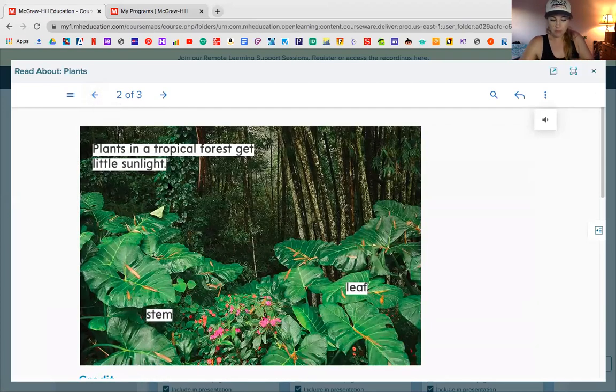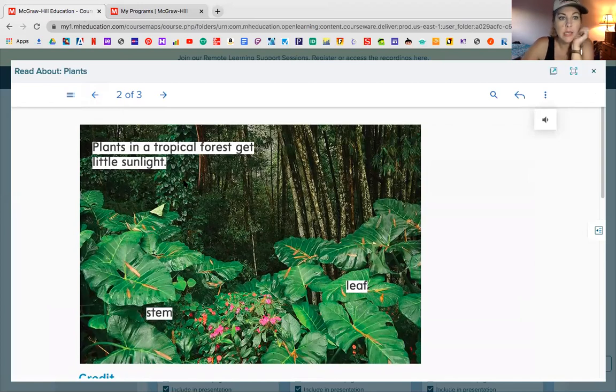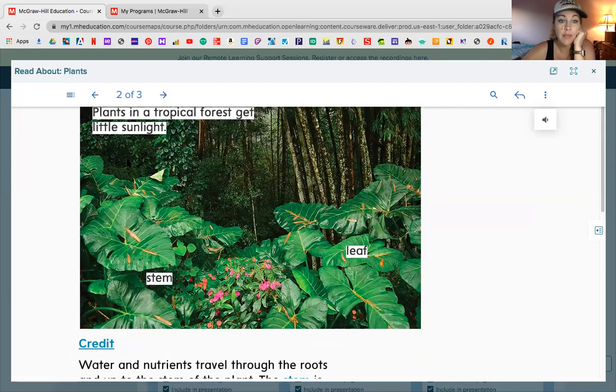All right, so they actually have a picture. It says, plants in a tropical forest get little sunlight. Kind of think about the story that we read. Remember when we read the story Rainforest, and we talked about the different layers of the rainforest? That's something you can use for the science lesson. Plants in a tropical forest get little sunlight, so there's not that much sunlight. We have stems and then we have leaves, but it's kind of weird how they don't get a lot of sunlight, but look how green it is in a rainforest.